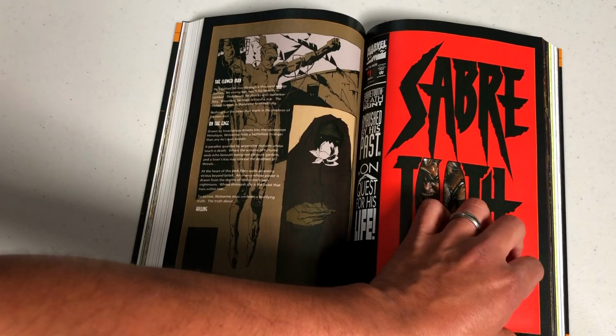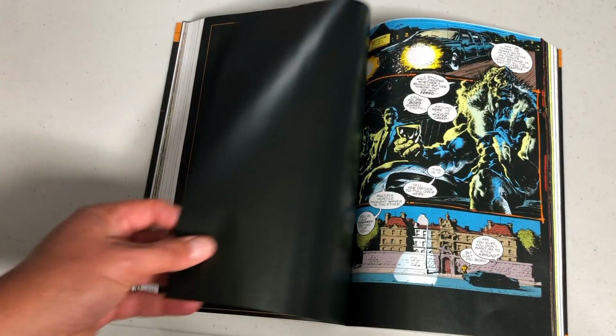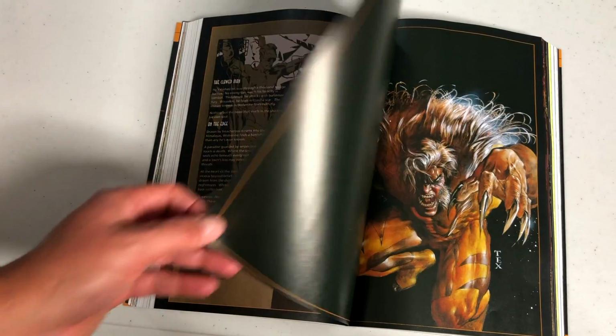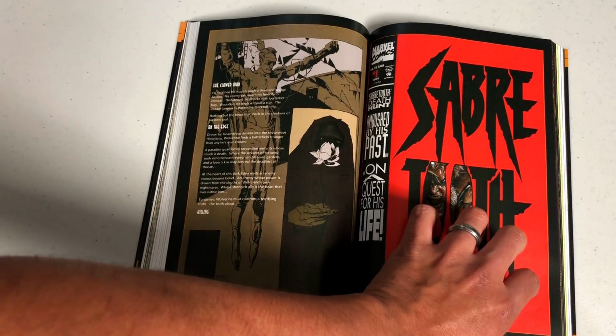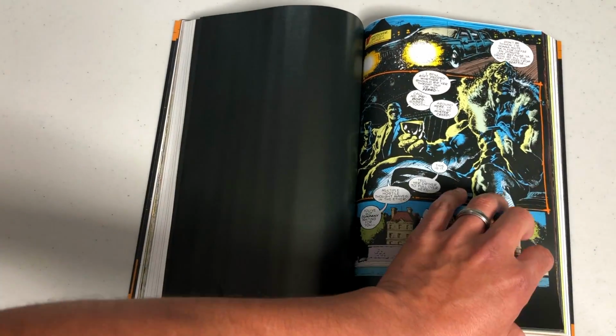And here we go. Yes! Sabretooth. I loved this miniseries. It's a shame the original cover had a die cut, so there's no way you can capture that again. That's interesting, $4.75 Australian. Wonder if that was the cleanest copy that they had. They couldn't find an American US dollar one.